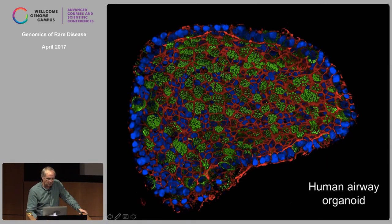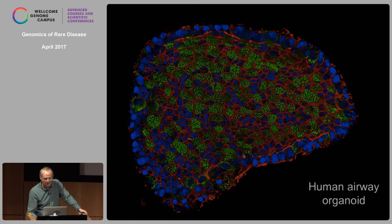Human lung, this is by confocal. You'll see that we can grow these out of sputum or lavages from the lung, so it's quite easy to get material. We don't need biopsies. You see that we have ciliated cells here in green. There's the basal cells, all of the other cell types of the airway epithelium.